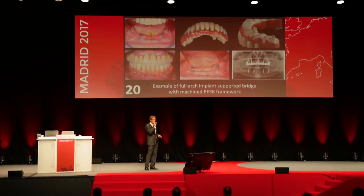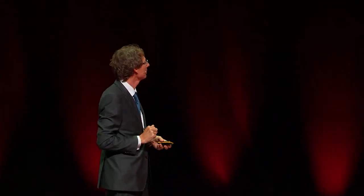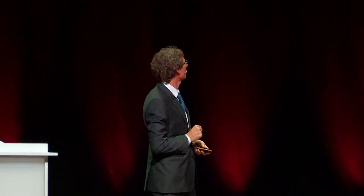We have sometimes black spots with an increased friction inside the implants, but there's no deterioration of this part. But what you see on the X-ray is that the distance between this floating screw and the implant is filled up with PEEK. And it's not a thin layer here. That may be the explanation why it works.